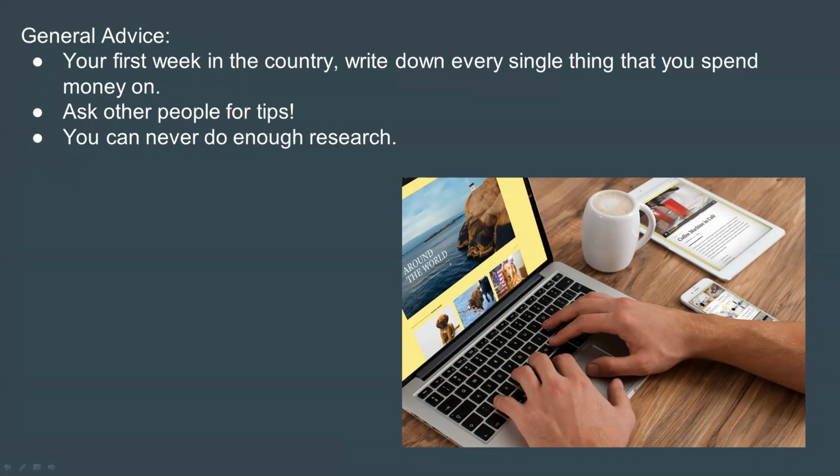It also will give you a better idea of sections that are more difficult to budget, such as food. You can also look at all of your purchases and see where you're spending too much money.